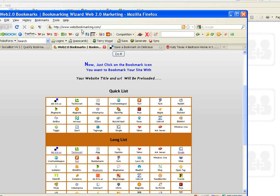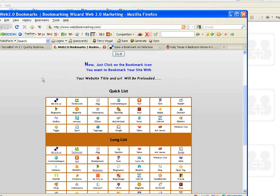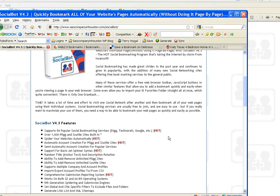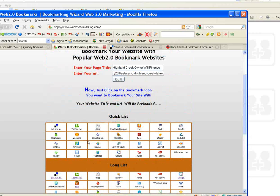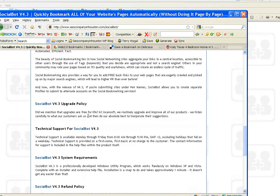Now, the problem is that web2bookmarking.com is a very rock solid website. It just takes a long time to do because you're going step by step by step, and that can get time consuming. We wanted to figure out the best way to make it less time consuming. So what we use is SocialBot. We use SocialBot 4.3, and this automates the process. We still have to create the user ID and password, but once we do, it automates the entire process, and it supports 54 of the major social bookmarking sites. One of the things I noticed on this site is that some of these links are out of date, or some of the sites have just disappeared and haven't been updated. SocialBot updates automatically, and the cool thing is that it's also free. They're free upgrades, free for life, and you never have to do anything again.